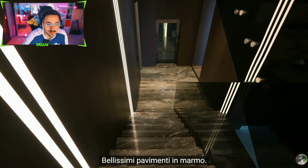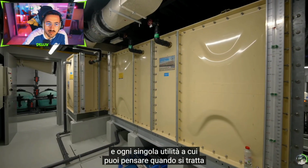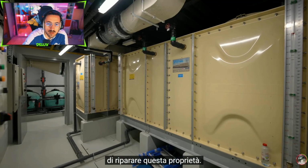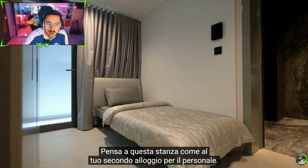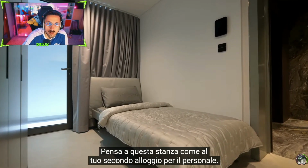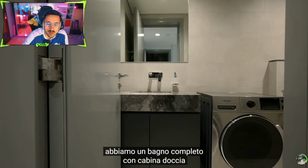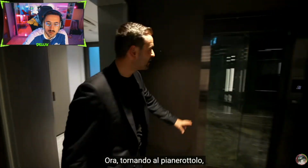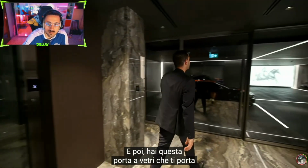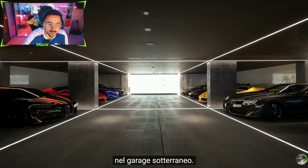Beautiful marble floors. And this discreet door right here opens up to the utility area where you have access to your pumps, pool motors, and every single utility you can think of when it comes to servicing this property. We also have another discreet door here, opens up to the driver's room. Think about this room as your second staff quarters. You have a single bed here, closet set up, its own AC unit, and around the corner we have a full bathroom with a walk-in shower and a washer and dryer. Now coming back to the landing, elevator access on our left hand side, and then you have this glass door taking you to the subterranean garage.